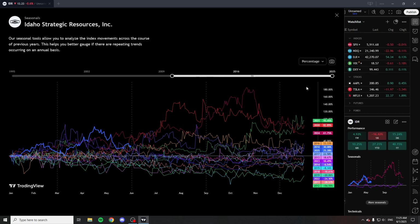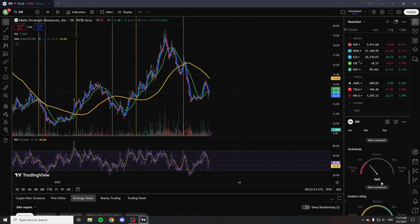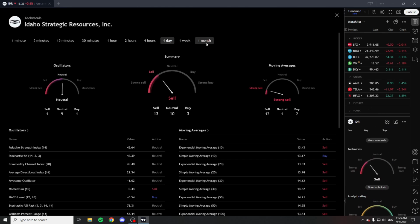So you would need to have ice in your stomach if you want to own a stock like this because it is a bit all over the place. Now the technicals for this stock for the day is a sell, which shouldn't be a surprise for you. And for the month, however, it is a strong buy.